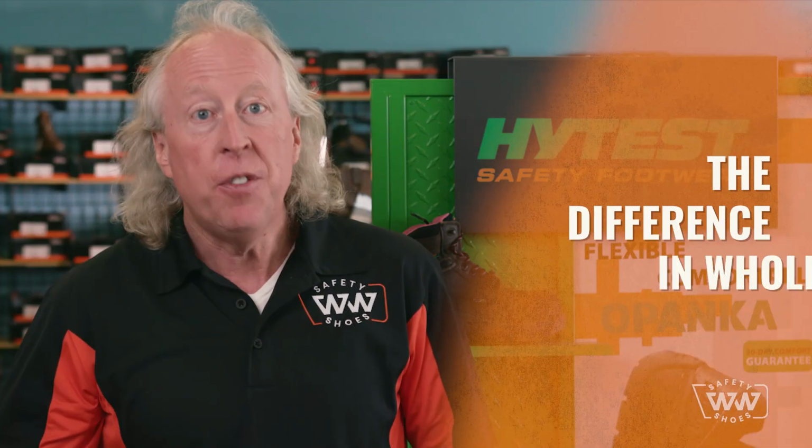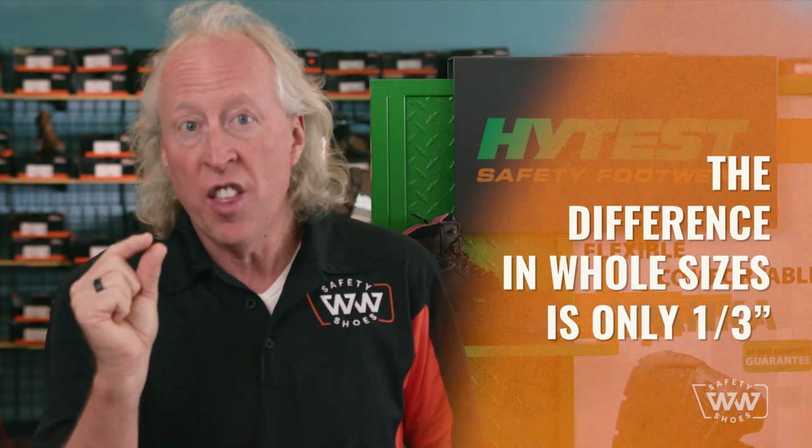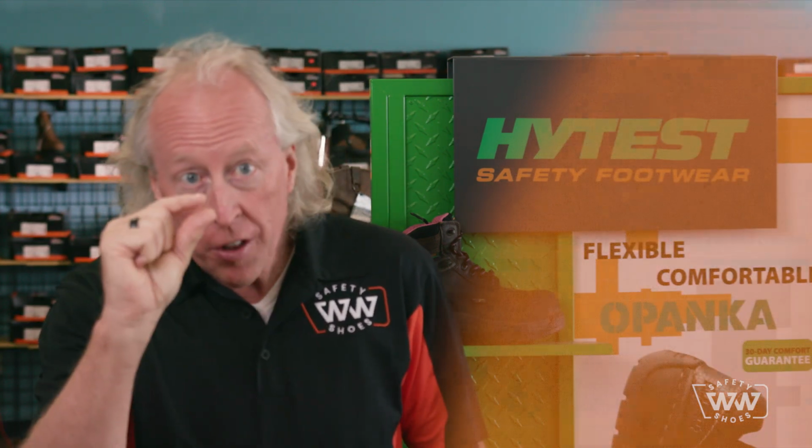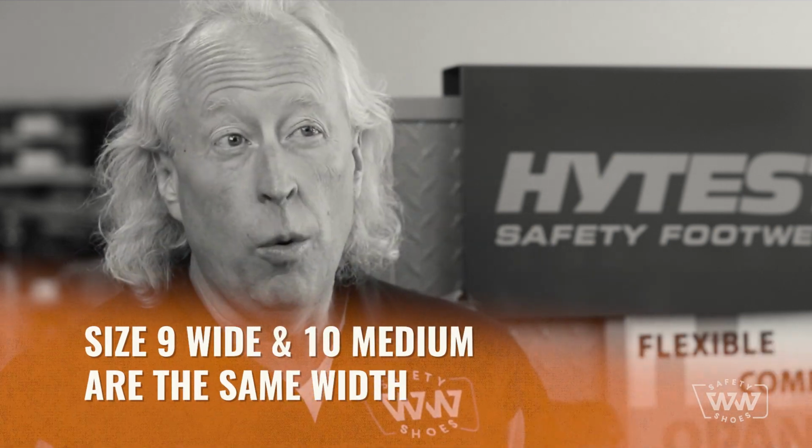Did you know that the difference in length between a size 10 and a size 11 boot is only 1/3 of an inch? That's right, 1/3, the size of a kernel of corn. And as you go longer, the shoe naturally gets wider, which is why a 9 wide and a 10 medium are the same overall width.